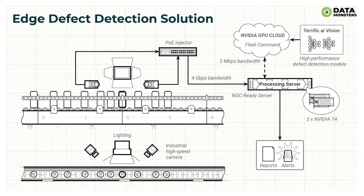These devices are going to be managed by NVIDIA Fleet Command, a new tool in the NVIDIA ecosystem, which works fine even in a low bandwidth environment. To build a solution, we use an NGC-ready server. You can find the list of these servers on the NVIDIA website if you need.